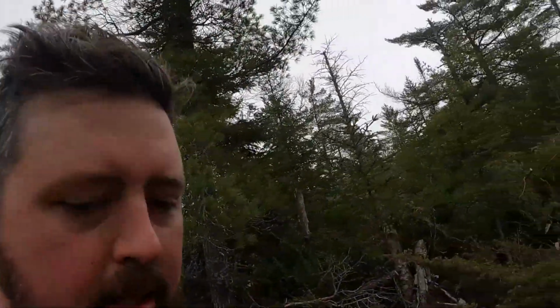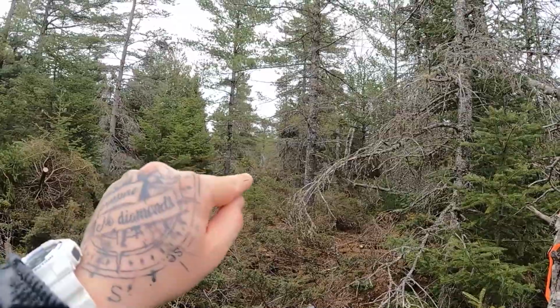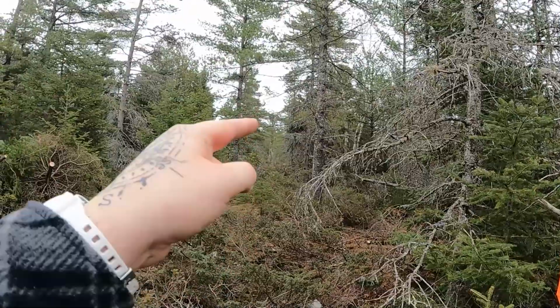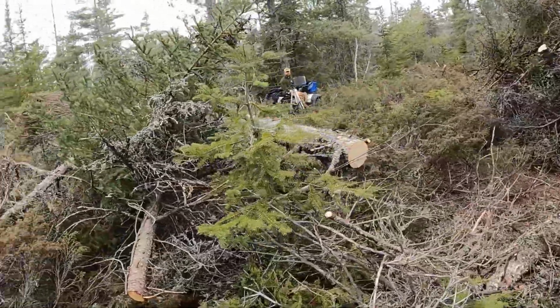So if you look carefully through here, this is all pre-planned. Didn't just happen by accident. He's gonna have to zoom way in, but I'll use a finger to help him. I think right there. That's my old tree stand. So this is cut all the way out there. So yeah, pretty good. Big pile of trees.